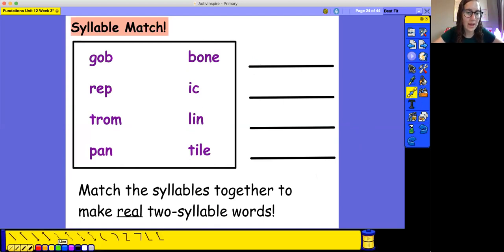So we have first g, ob, gob, r, ep, rep, t, trom, and then p, an, pan. Over here we have b, o, n, bone. We have ick, we have l, i, n, lin, and then we have t, i, l, tile.